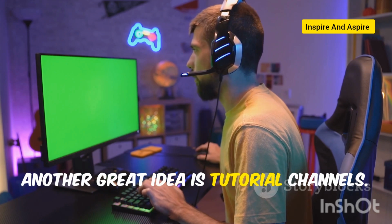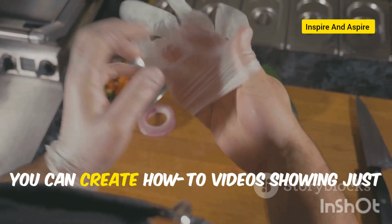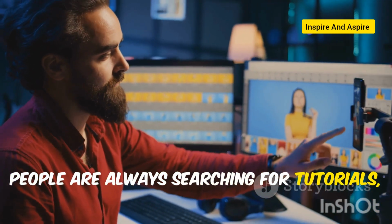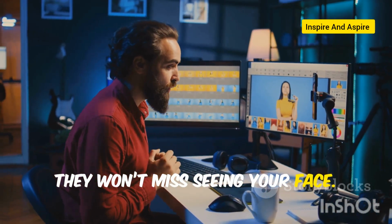Another great idea is tutorial channels. Whether it's coding, cooking, or crafting, you can create how-to videos showing just your hands or screen. People are always searching for tutorials, and as long as your instructions are clear, they won't miss seeing your face.